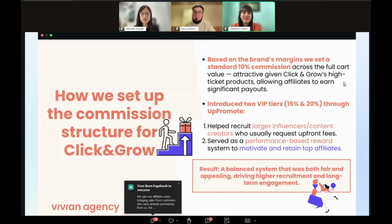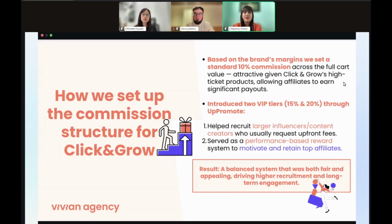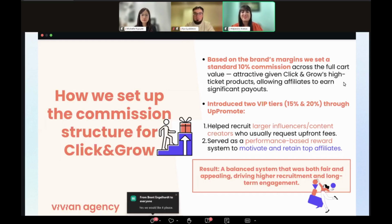And UpPromote helped us. Something that I really like about the UpPromote platform is that they help you when doing a tiered affiliate program. Basically, you would say, okay, the base commission for all affiliates is going to be 10%, but for affiliates who are bigger influencers, who have more of an audience, they might want payment, or they might want more than what you offer the average people. Then you can set it up so that you can give them a higher commission.